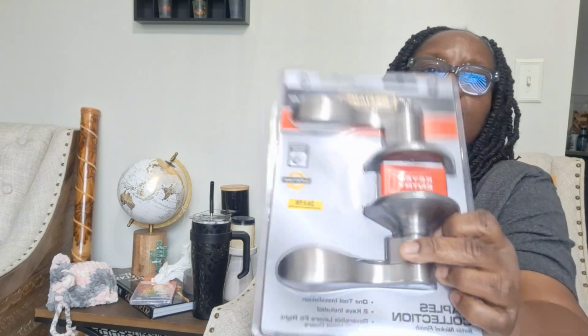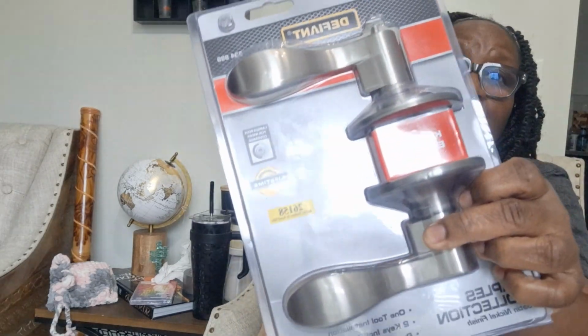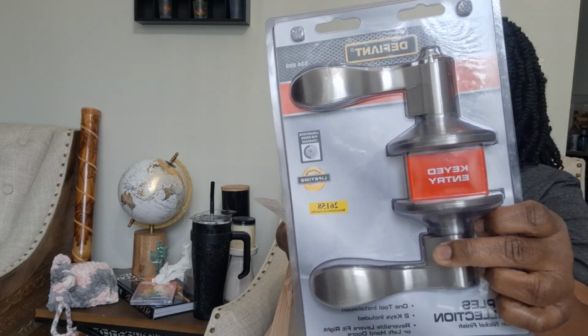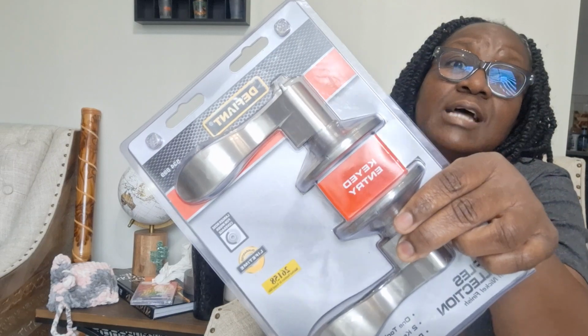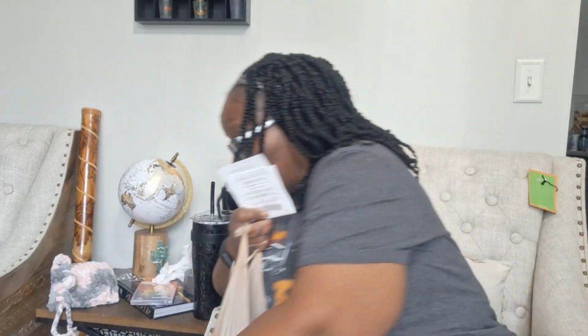Then I have a keyed entry lock in a brushed nickel color. And this was keyed entry. I want to say this was $6.03, but the regular price like $25. So $6.03, and it's a keyed entry. So if you want to lock your bedroom with those pew-pews in it while you're not home or gone for a long period, then that would be something great to have.